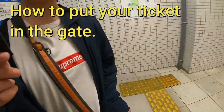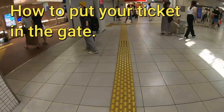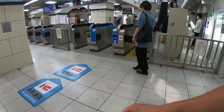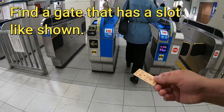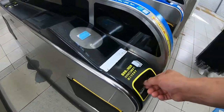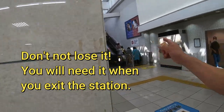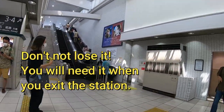Very easy. Next, I'm going to show you how to put your ticket through the gate. Don't forget to take it out. You're going to need it. Okay, you're going to find a slot like this, put it through, and take it out, and do not lose it. It's time-stamped, and you're going to need it when you exit the station.